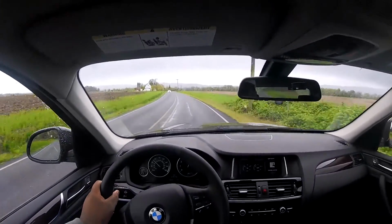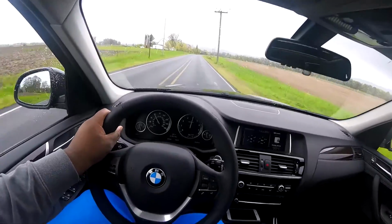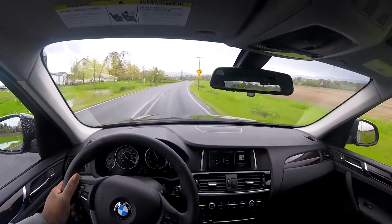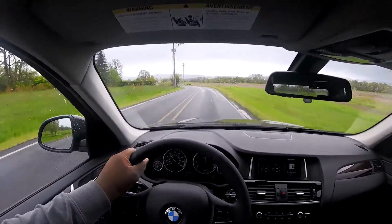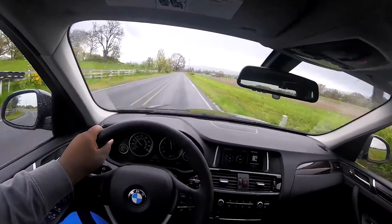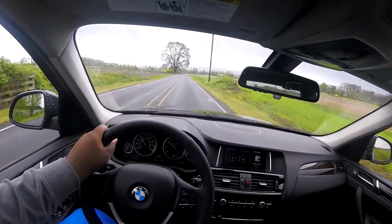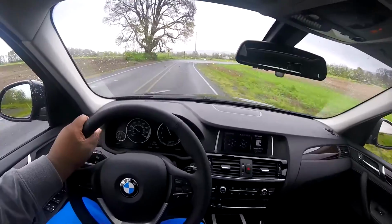This car probably has one of the fastest shifting transmissions I've driven in a while. It's a dual clutch, fast shifting, but it doesn't have the lag sitting in traffic that a dual clutch does. So going around the corners in this thing, drop it down a few gears.